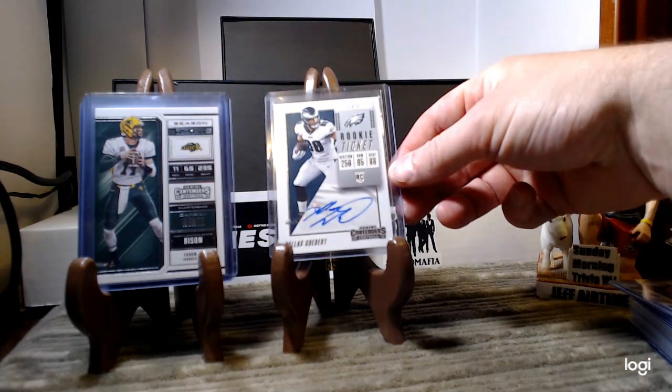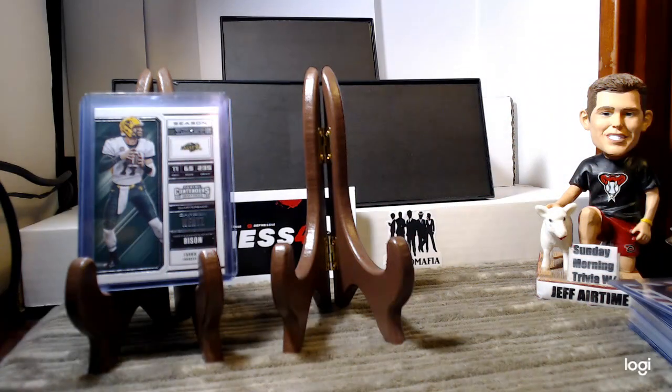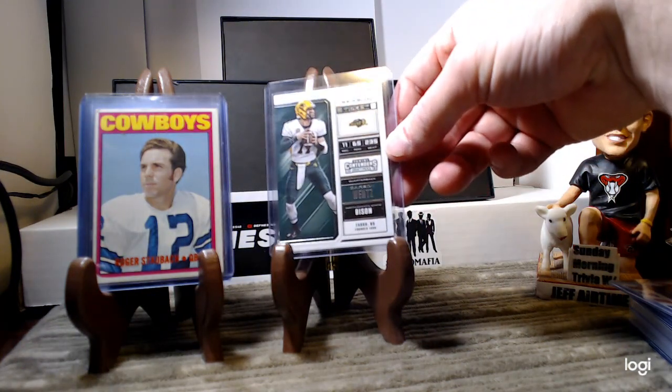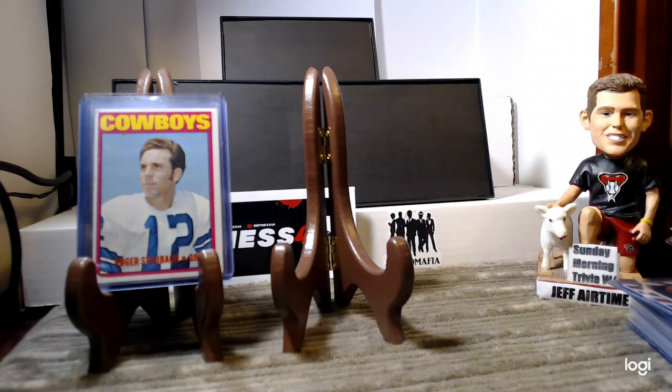Dallas Goedert, I had to get some Eagles in here. Good young tight end with the Birds. Carson Wentz, love him in his North Dakota State uniform. Shout out to RSR Cards, where I got that one from.